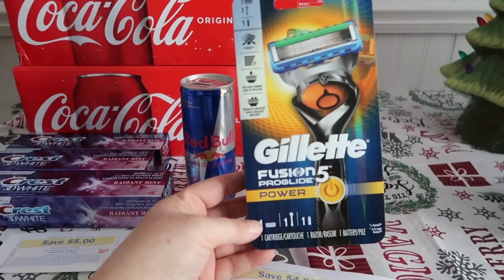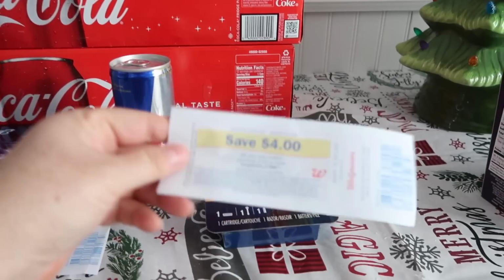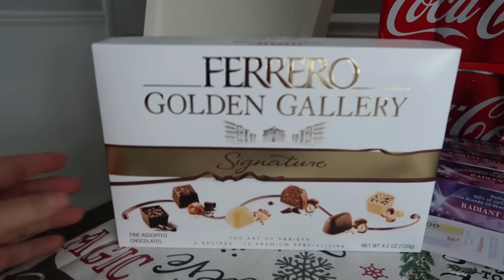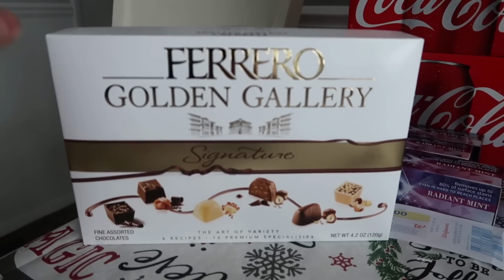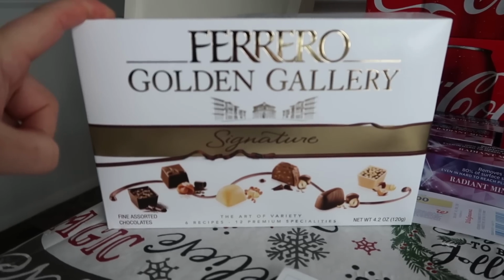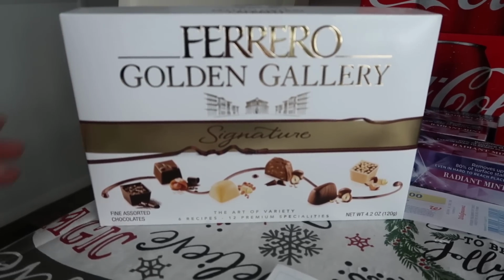It got my basket to $40, so I'm not really complaining. And I used the $7 digital for that, and then I got this back, so it worked beautifully for me. And then the last little item is this Ferrero Rocher Golden Gallery. It's $4.99. Shopkick has 800 points back, and you can also get $1 back from Checkout 51. So it's really inexpensive after that.